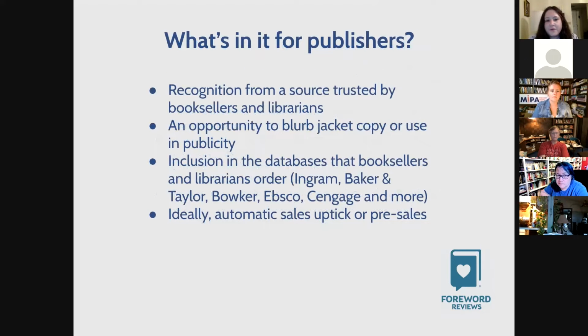So what's in it for publishers? There are a number of things that go on when you get a review from Forward or one of the other trade journals. It's getting it in front of the librarians and booksellers in print form, but it's also getting into the databases that they go to when they're considering doing a purchase and when they're not as familiar with the book.